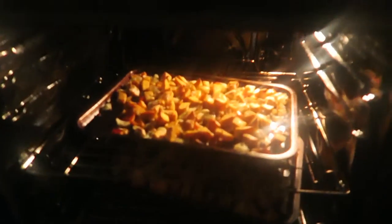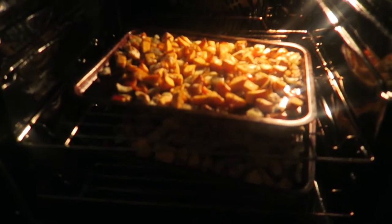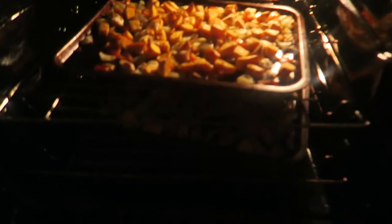Right, so we've got all sorts of mixed vegetables in there. Peppers, sweet potatoes, onions. Two big trays of them. So we're gonna let those roast nicely and eat them all up with some fish.